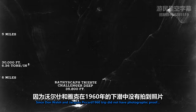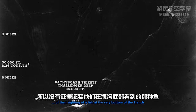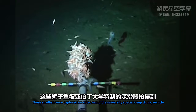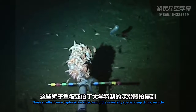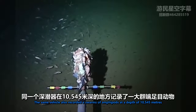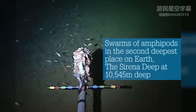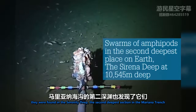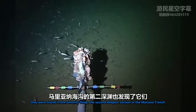Since Don Walsh and Jacques Piccard's 1960 trip did not have photographic proof of their sighting of a fish at the very bottom of the trench, theirs could not be classed as confirmed. These snailfish were captured on video using the university's special deep diving vehicle. The same vehicle also recorded a swarm of amphipods at a depth of 10,545 meters, 10.5 kilometers deep. They were found in the Sirena Deep, the second deepest section in the Mariana Trench.